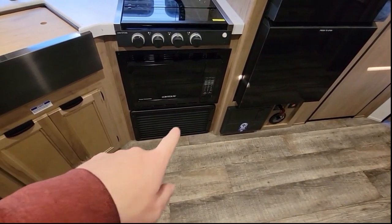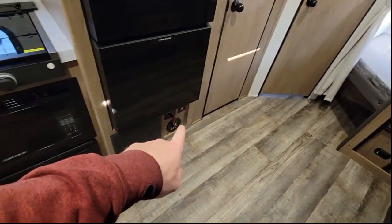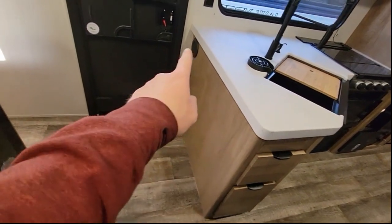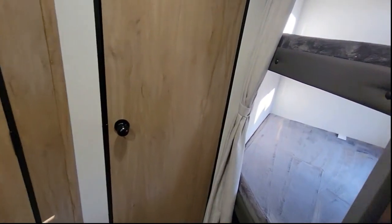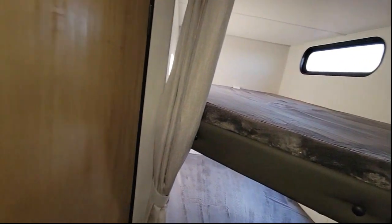The heater, the furnace, is also ducted, so that's the air intake right there. But there's a duct right there, and then I believe the other duct is right there. So that's ducted also. So that's how the thermostat and the heater and the AC work. And you do have these curtains here that you can get some privacy on the bunk area.